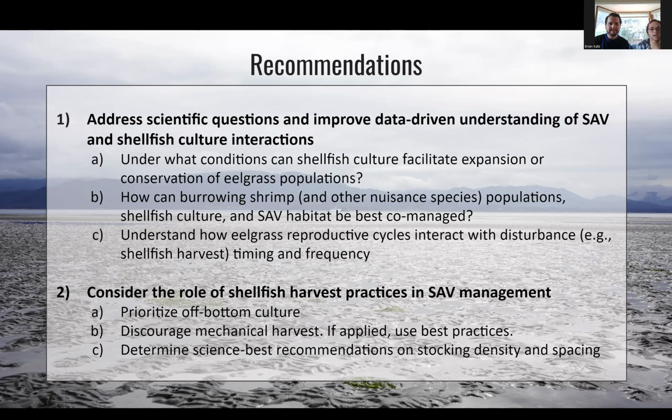And then similarly, understanding how the eelgrass reproductive cycle interacts with disturbance from shellfish harvest and the timing and frequency of that harvest or disturbance. So are there ways that we can time the harvest cycle around the eelgrass reproductive cycle such that we can minimally disturb their ability to repopulate following disturbance or in other areas of the estuary?